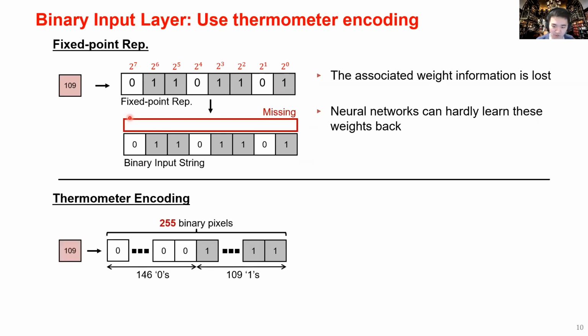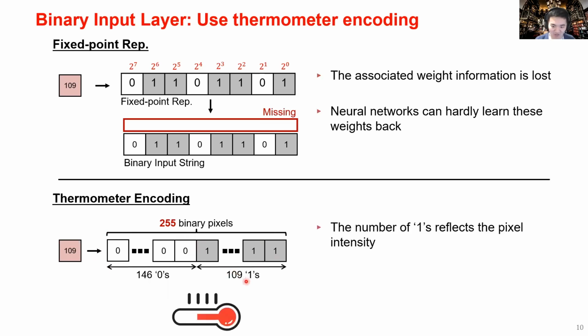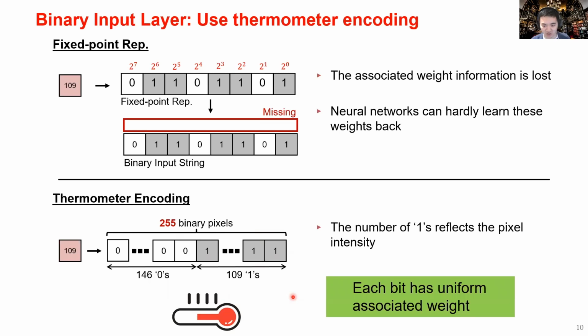The method is hoping that neural networks can automatically learn these weights back, but it is actually a very challenging task. To address this fundamental problem, we propose to encode the pixels using thermometer encoding. In a thermometer vector, there are only zeros or ones. The number of ones is equal to the pixel value. For example, here we have the pixel value 109, then there are only 109 ones in the vector, and all the remaining bits are 0. The method gets its name because the encoded vector is just similar to a thermometer. Good thing about it is that now each bit in the encoded vector has a uniform associated weight.